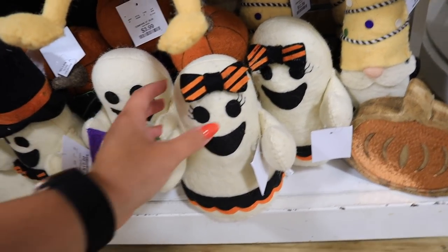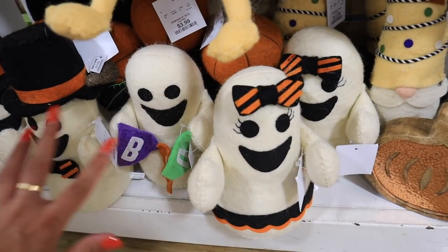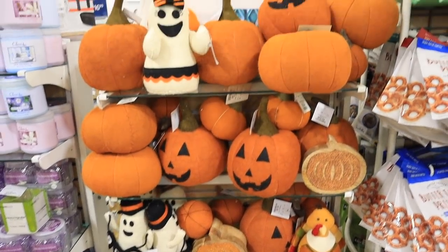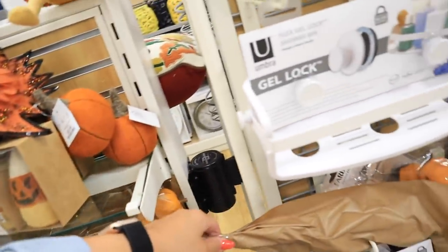They also have little ghosts with bows and then ghosts with top hats and bow ties. Those are so adorable. I just can't believe how much stuff they already have. Like, what? It's July. There's even more. This is insane. Oh, these are awesome.